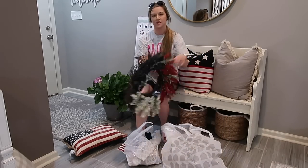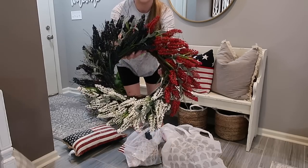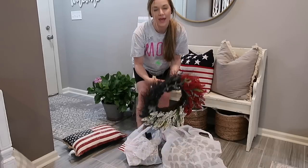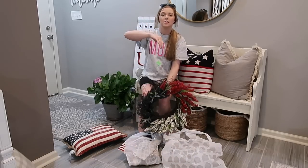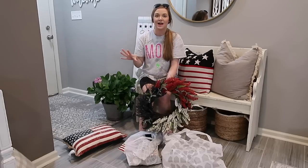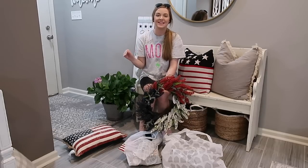But I picked up this wreath from At Home too, and I actually thought about doing one of those baskets where you hang the basket on your hook and then you put florals coming out of it with American flags. And I was gonna kind of DIY that, but I could not find a basket anywhere.